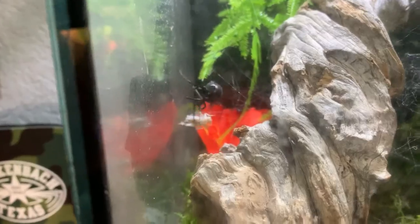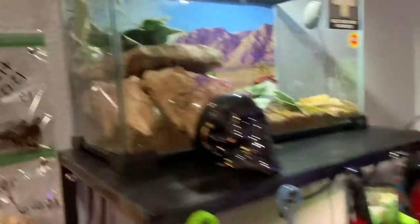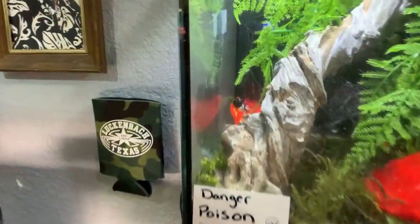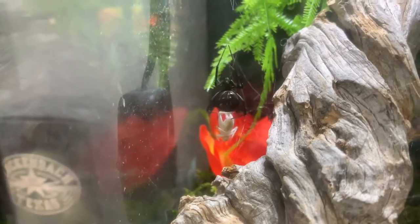But today was feeding day anyways. You know, Hodor, he's got his crickets and stuff, and my sweetheart over here, she's got crickets in there. Everybody's got crickets. The Flash has got crickets. But yeah. This has been a lot of fun to watch.